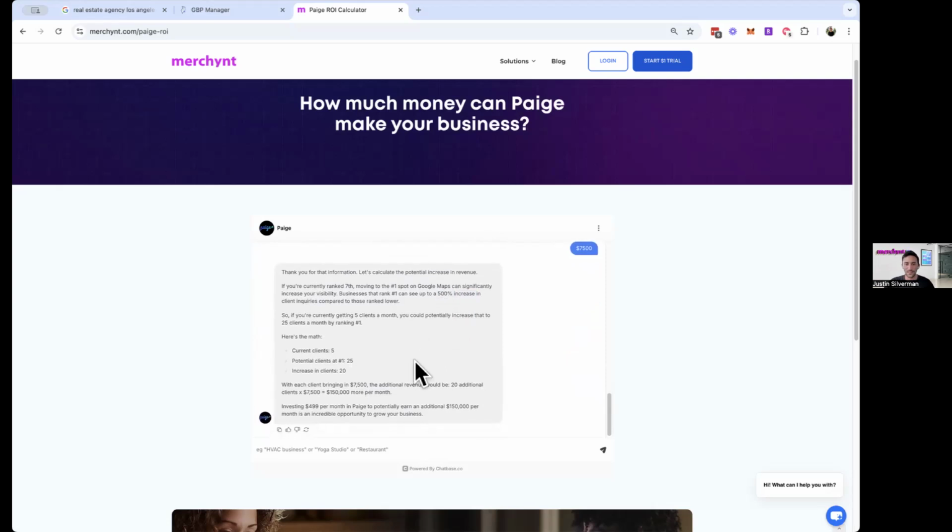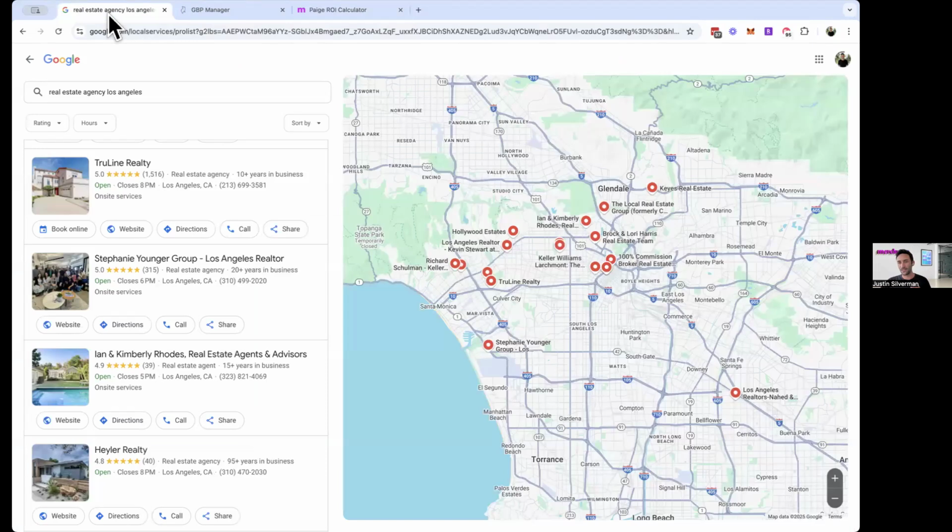So now it's saying you're currently getting 5. You could potentially get 25 when you get that increased ranking, which means you're getting 20 additional clients. At that, you're generating an additional $150,000 per month. So when you're looking at any marketing service, or the time it takes to get your profile into that top 5 or 3 or 1, or even just going up a single position, you have to think, there's a lot of value that can be pulled out of Google Maps. So, all right, hopefully I've convinced you that Google Maps is important, if you didn't already think that.